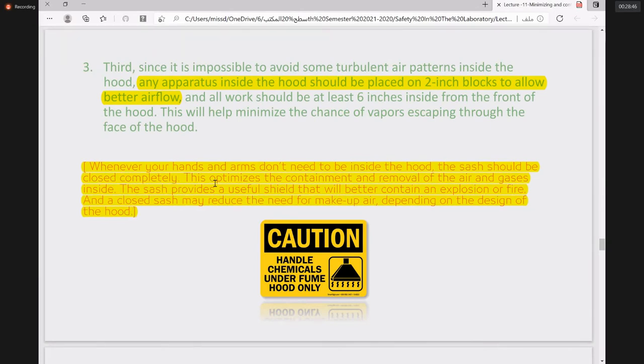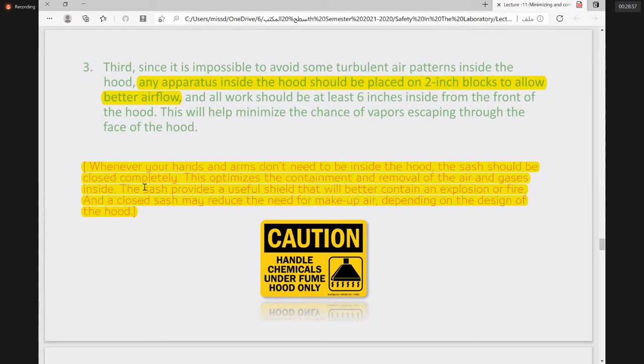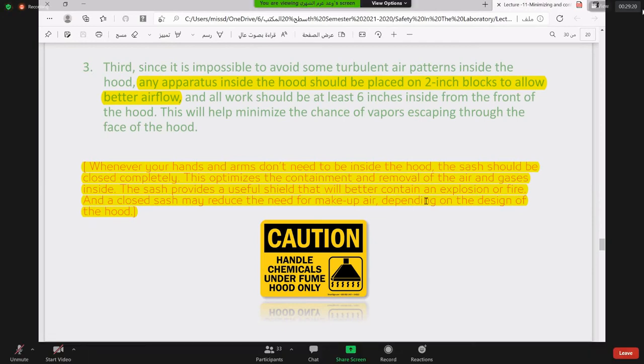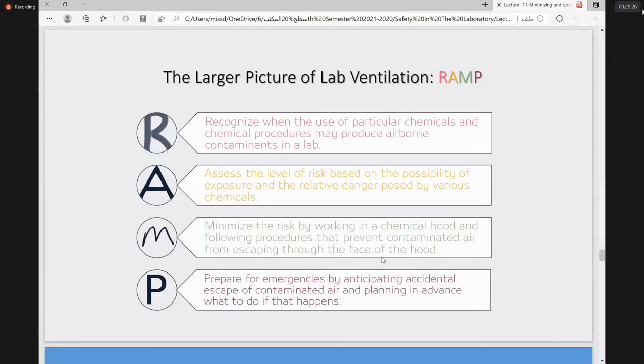Whenever your hands and arms do not need to be inside the hood, the sash should be closed completely. So even when you're applying the procedure in the fume hood, once you finish, close the sash completely. This will optimize the removal of contaminants, air and gases inside, and the sash provides a useful shield that will better contain an explosion or fire.